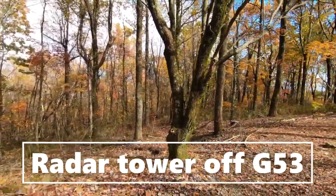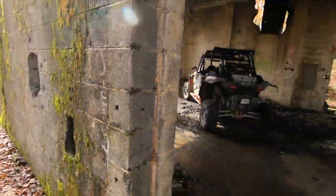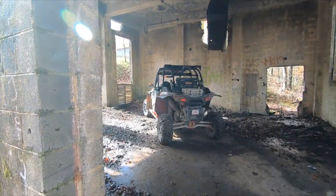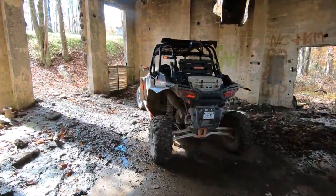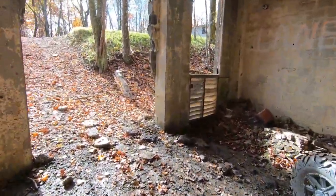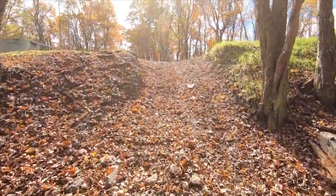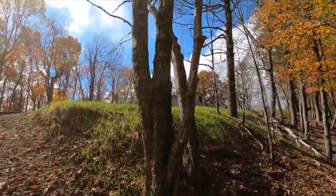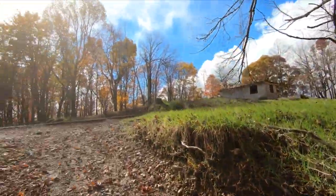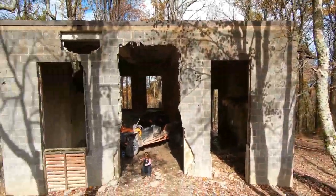It's a really nice day up here. We found this cool little structure up by the radar tower. Stopped by to take a couple pictures of the rig. Radar tower and stuff is right up here. We're not destroying anything. There's no signs or anything that we've seen.